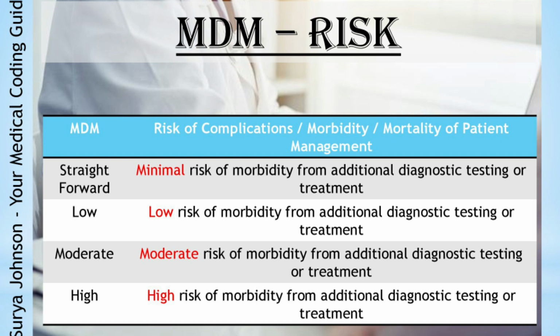So what are social determinants of health? The definition given by AMA for social determinants of health is economic and social conditions that influence the health of people and communities. Examples may include food or housing insecurity. So if the patient has food or housing insecurity, the social or economic status or condition of the patient is influencing the health of the patient. So if the diagnosis or treatment is significantly limited by SDOH, then it will be considered as moderate.